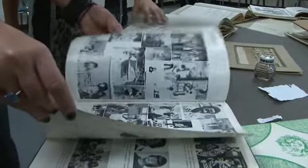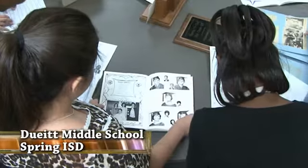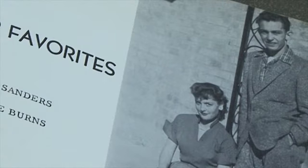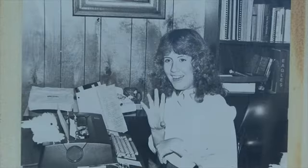Reading carefully, looking through the pages, trying to find the answers. At Dueitt Middle School in Spring ISD, the answers these 6th graders seek are found in the pages of history. It looks like a grade book. Sophomore favorites and freshman favorites. This is the history of Dueitt. These artifacts from Spring ISD, how it's changed and different things like archives and yearbooks.